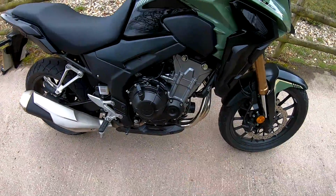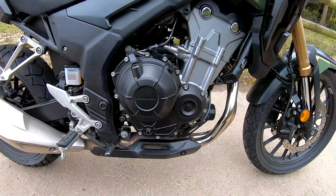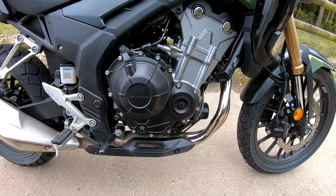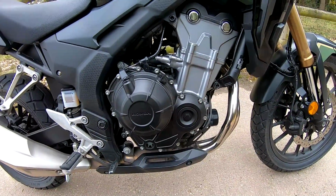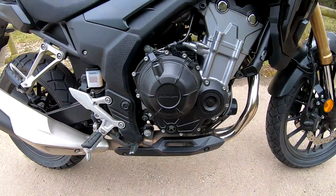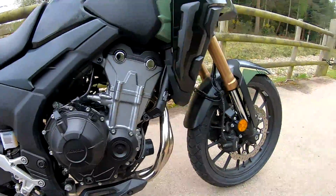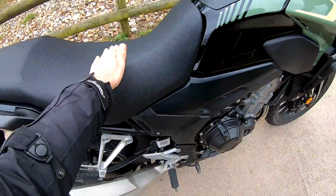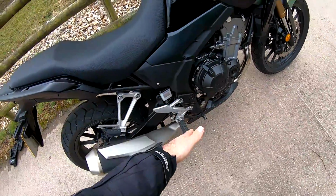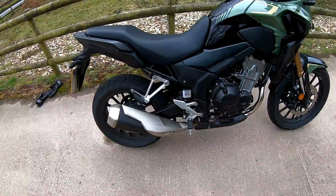As always, 471cc parallel twin, 180-degree crank, lots of low and mid-range torque. It's a very fun engine. It does seem to be a bit smoother now for this model year than previous models. Maybe this bike's done 2,000 miles, maybe it's a bit more run-in, but it just seems to be a bit smoother for me. So very plush, comfortable seat, 830mm. I'm sort of balls of my feet down, so I'm not flat-footed, so bear that in mind. It is quite a tall bike.